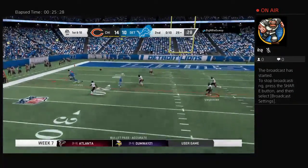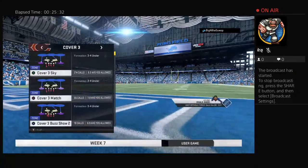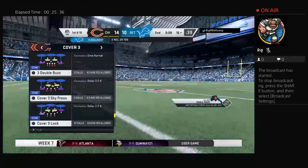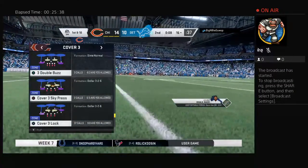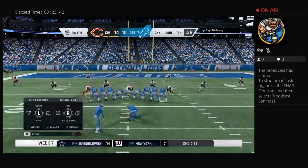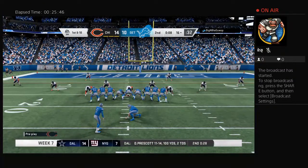On first down, Stafford here. Open man is Golladay, complete. Now here's a timeout as they're going to get it with 8 seconds remaining here in the first half. So even though it's first down, here's the field goal unit on now to try to get 3 before halftime.